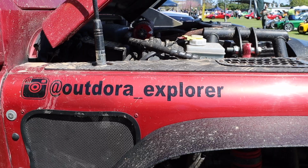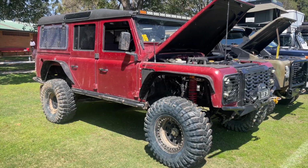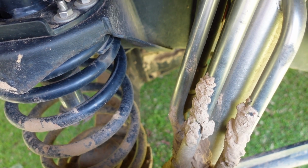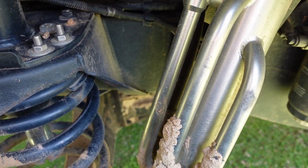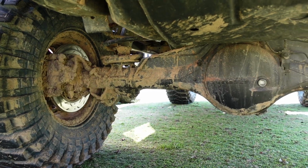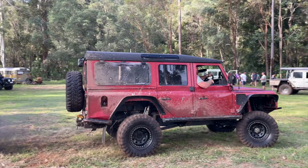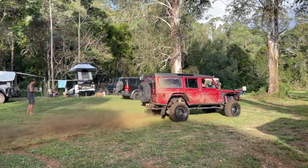Hey guys, I'm John, I'm Outdoor Explorer on Instagram, and this is my 99 Defender 110. It's got GU Patrol diffs front and rear, triple bypass shocks in the back, 14-inch coilovers in the front. I have to say, it's probably one of the most bona fide Defenders in Australia. I drive it like I stole it. Everywhere, well not everywhere, but off-road, it's good fun.